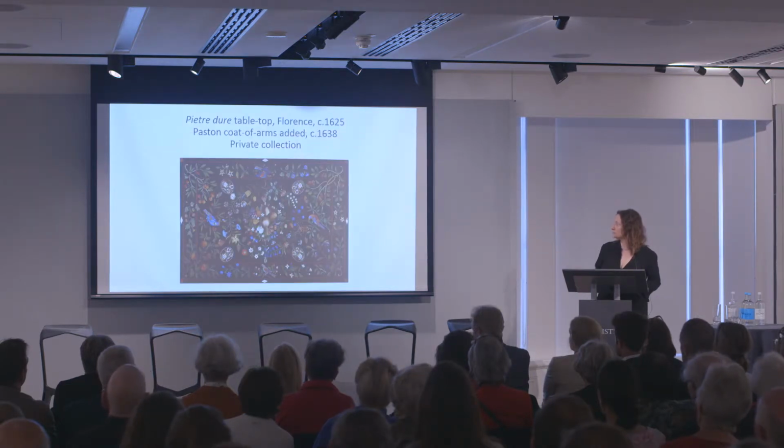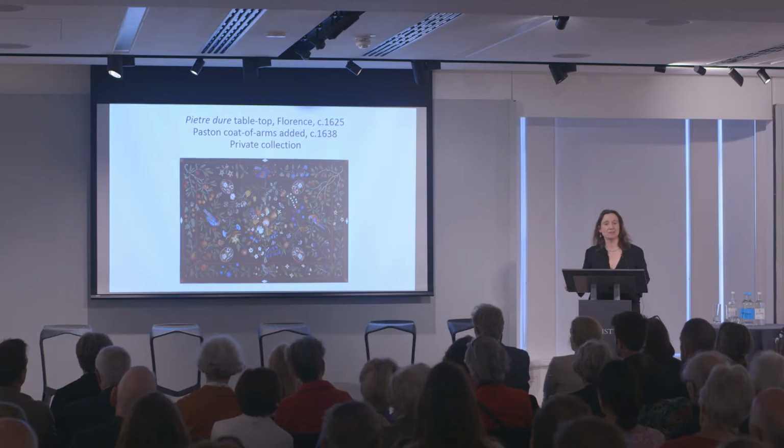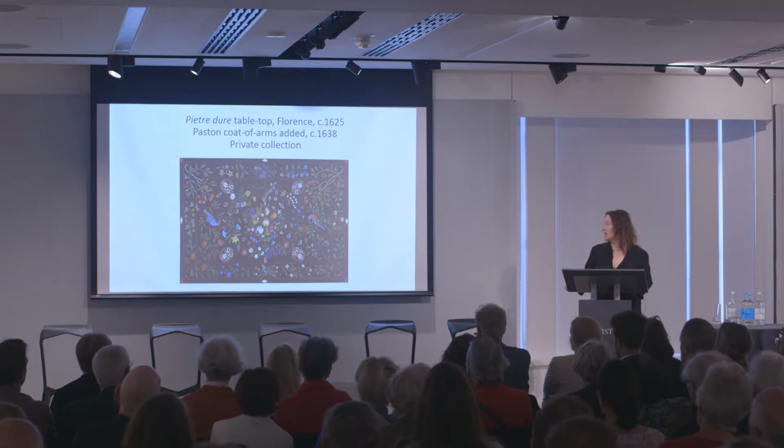The quotes in italics are descriptions from the inventories, by the way. They also came by this tabletop, where the four ovals are also the Paston coat of arms. And there was indeed a rich stone table inlaid in the Paston collection, and one assumes it must have been this one.